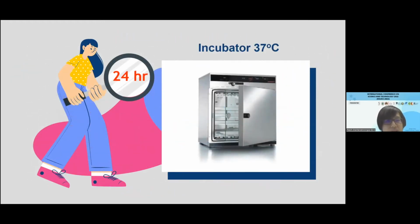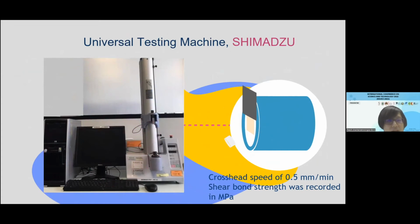All bonded specimens were stored in distilled water at 37 degrees Celsius for 24 hours. Before shear strength testing with a Shimadzu universal testing machine, the interface between the Vita Enamic specimen and Filtek composite was loaded by force with a crosshead speed of 0.5 mm per minute until fracture occurred. Then shear strength was recorded in megapascals.